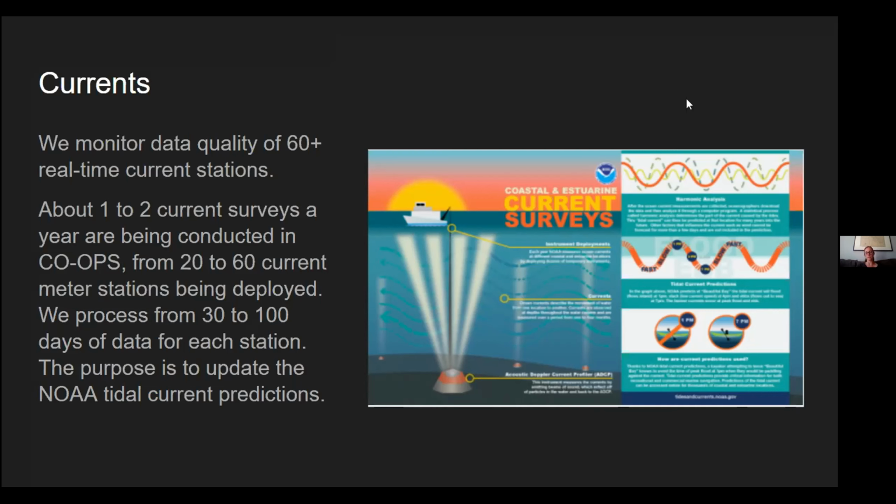Because if you think about it, they'll know how fast they can get somewhere if the currents are even stronger or going against them and things like that. So my team does quality control on this data as well, and we do monthly analyses on the real-time current meter stations, to help create the products, but it's also to help reveal communication problems and instrumentation failures. And we check for changes in the current patterns to be reflected on our website.